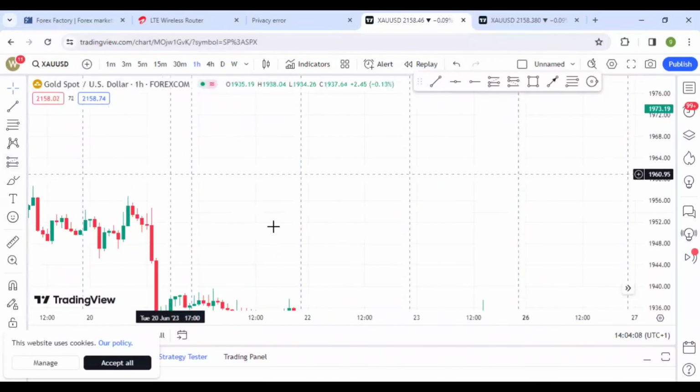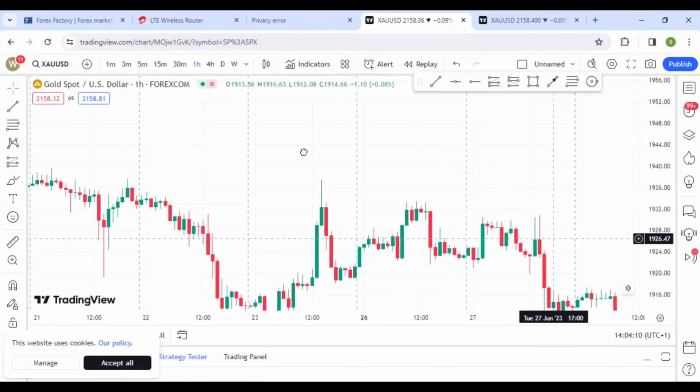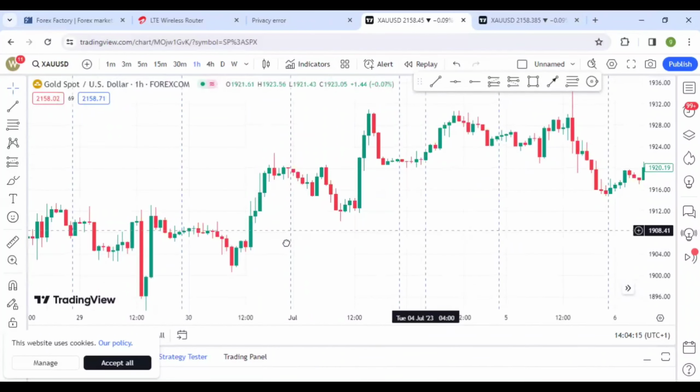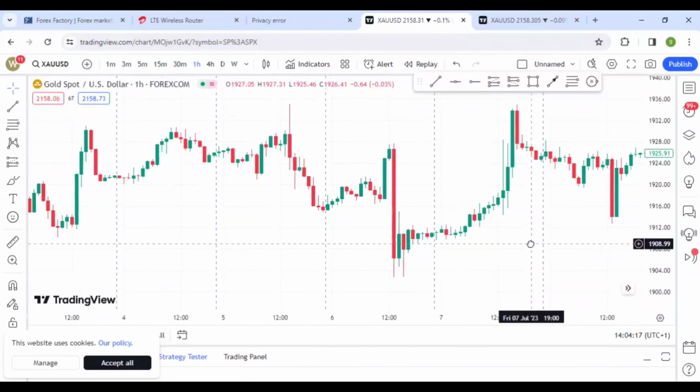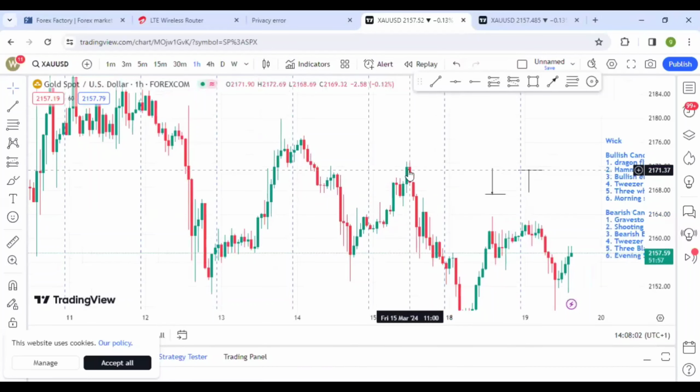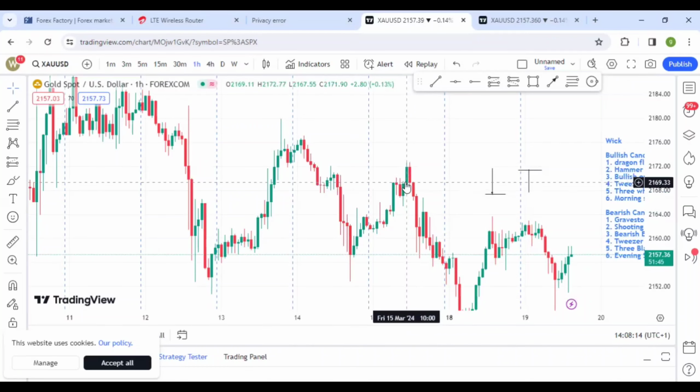Let's go back. There's a place I saw it earlier. Okay, look at it here. You can see this, a perfect example of a tweezer top. Like I said, a green candle followed by a red candle. You can see this too, a green candle followed by a red candle, and both must have the same high. You can see the highs are the same, they are equal.